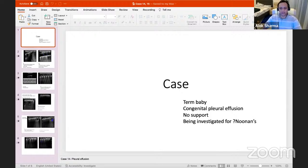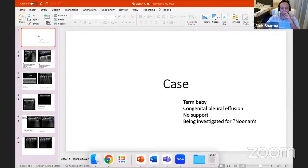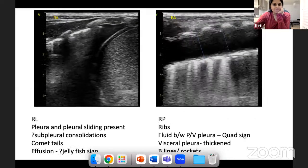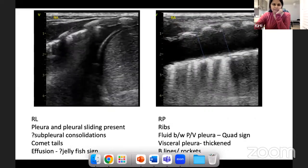Go for it, Kirti, 10 o'clock. So if you go into slideshow mode, yeah. So my first case is a term baby who had congenital pleural effusion, didn't require any support after birth and thereafter. He's now a week old and because of some dysmorphic features is also being investigated for Noonan syndrome. This was my ultrasound of the right lateral region.